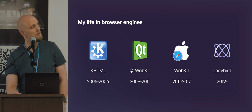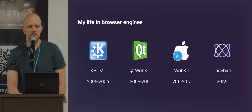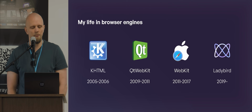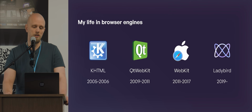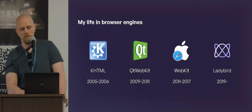So to illustrate what I mean by a lifelong browser nerd, these are the browser engines that I've worked on in my life, starting back in 2005, so 20 years ago, working on the KHTML engine and KDE, for those of you who were around for that. Later had a job at Nokia working on Qt WebKit. Then I worked at Apple on WebKit and the Safari browser. And since 2019, I'm doing the Ladybird project.